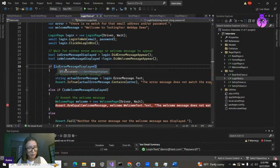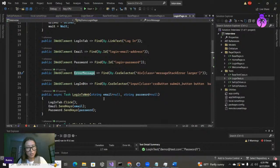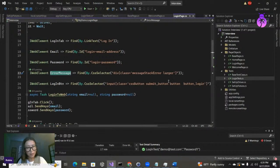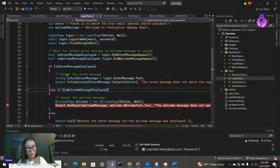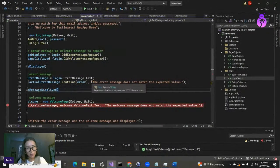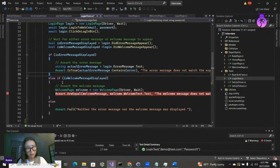So if the error message is displayed, then we can compare it with the actual message, which is this error message. We can locate this error message using the find method, which will help to wait for it before it finds it, and before it throws any exception, using the CSS selector, and then do an assertion. Assert.IsTrue the actual error message contains this error. If it fails, then the error message does not match the accepted value. This will be printed out in the log.